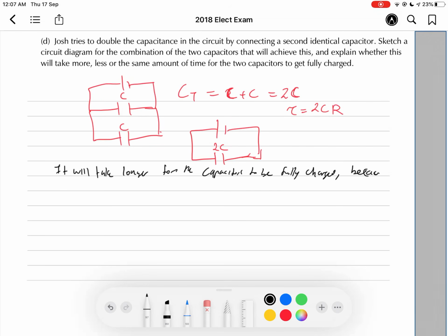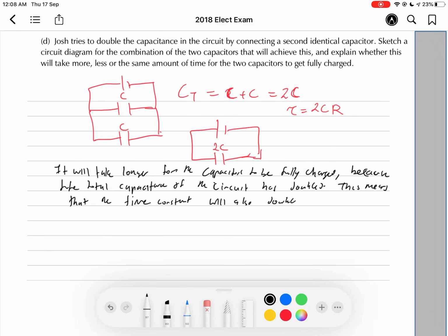It will take longer for the capacitors to be fully charged because the total capacitance of the circuit has doubled. So you can say this means that the time constant will also double. You can say the time constant equals R times C. Then it will take twice as long. It will take 2 times as long to get the capacitors fully charged.